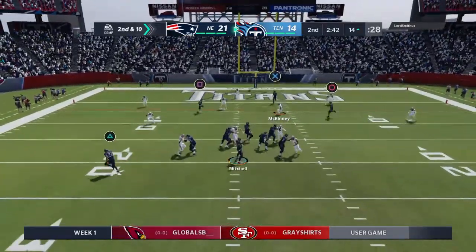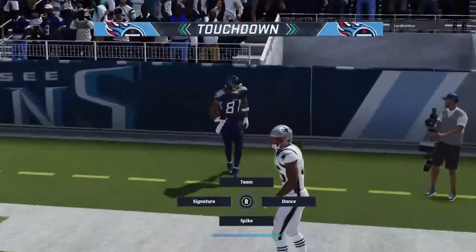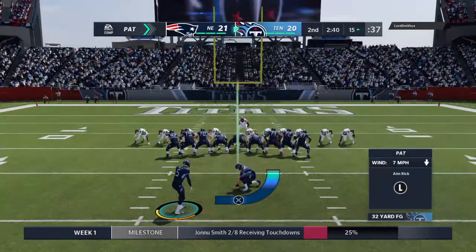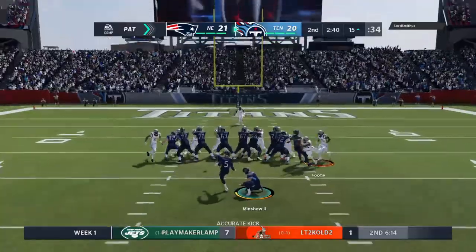2nd and 10. Now Mitchell looking to throw on 2nd down. And it's caught in the end zone. Touchdown, Tennessee. Jonnu Smith, already his 2nd touchdown here in this opening weekend. And the Titans are an extra point away from tying this thing up.